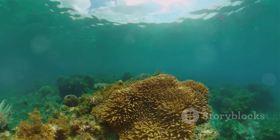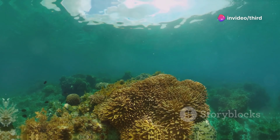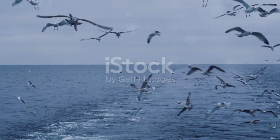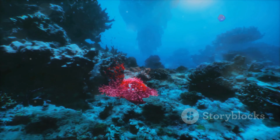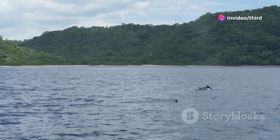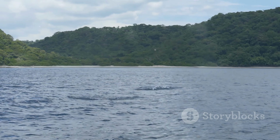Coral reefs, seagrass beds, and other important habitats can be severely damaged by red tides. Section 6. Cascading consequences, from seabirds to seafood. The impacts of red tides extend far beyond the ocean's surface. Seabirds that rely on fish for food can be poisoned by eating contaminated prey. Marine mammals like dolphins and manatees can also be affected by red tide toxins.